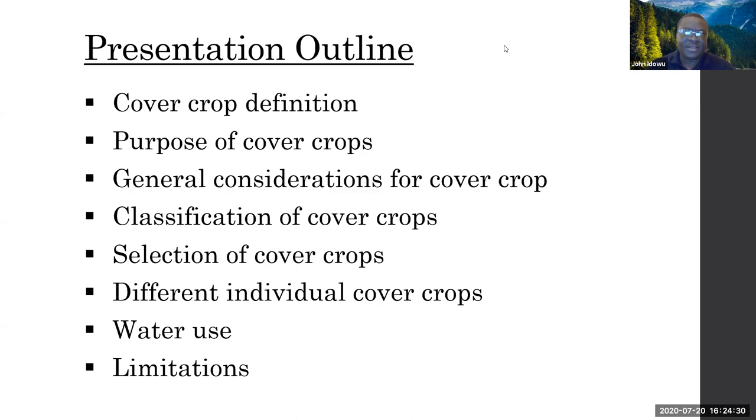We talk about cover crop, what is cover crop, the purpose of cover crops, and then some general considerations for cover crop. And then we talk about the classification and selection of cover crops. And then I'll talk about some individual cover crops that have worked very well here in New Mexico that will also work well in Arizona. And then if we have time, we'll talk a little bit about water use and some limitations with cover crop use.